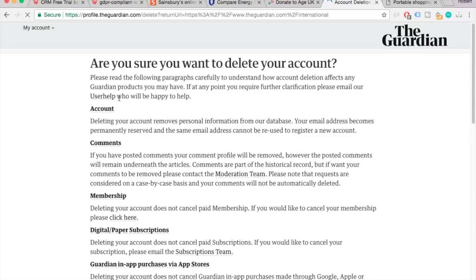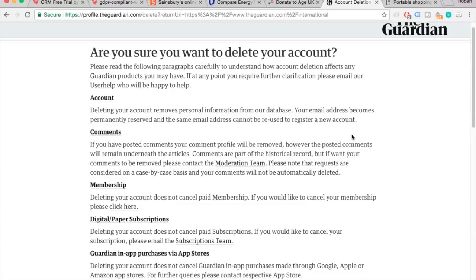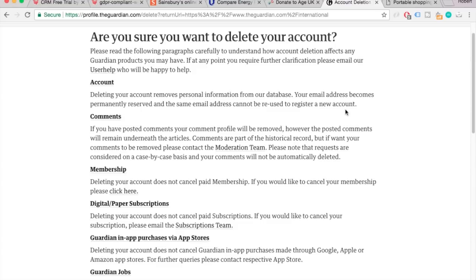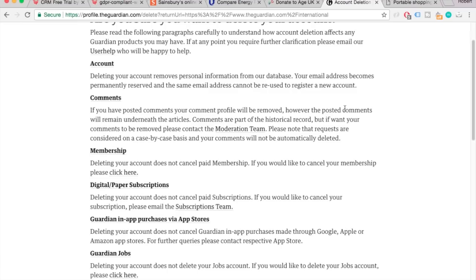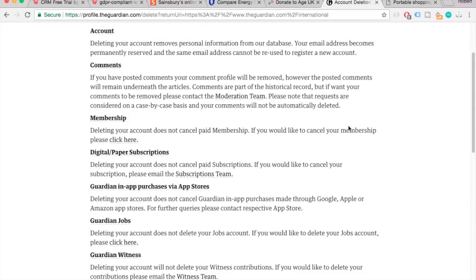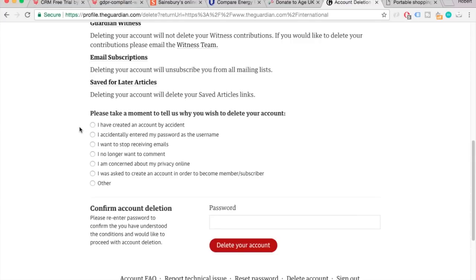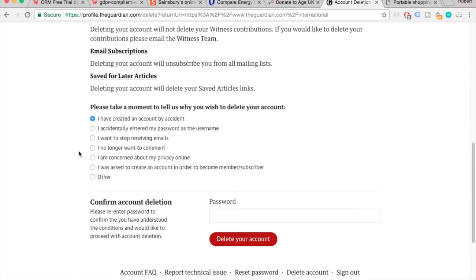Last example is to provide a way to delete all personal data. This probably makes most sense when the user deletes their account. The Guardian goes really above and beyond explaining what happens to your personal data when you delete the account. So here you can see they explain what happens to your account, comments, email subscription, and among other stuff. As you can see, it's a long list.